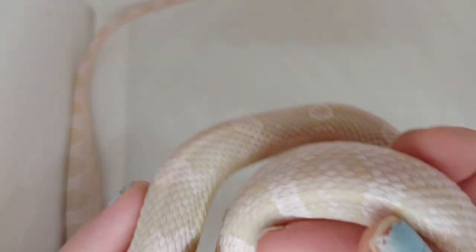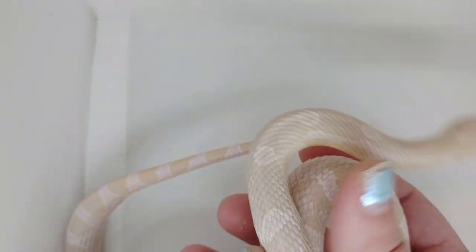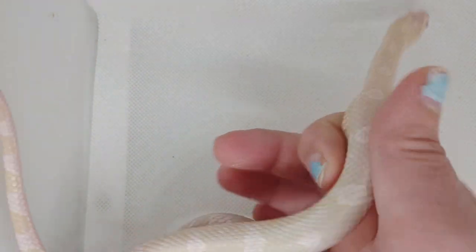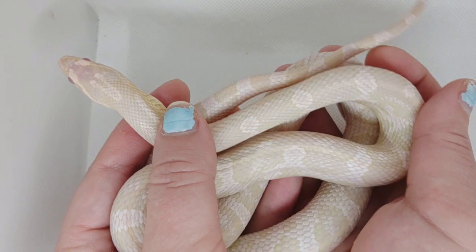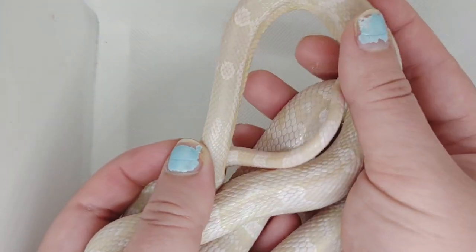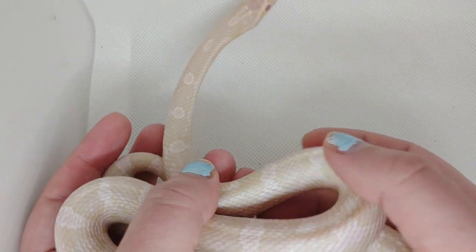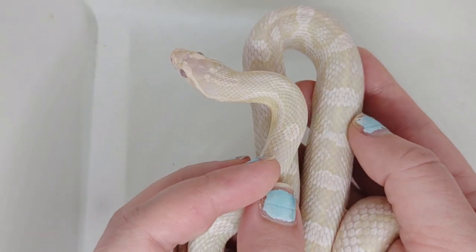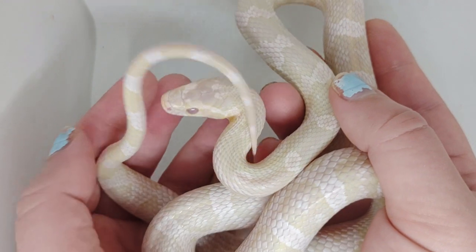I don't know if you can tell, she definitely has some yellow in her. It's really hard to see because she's in shed. But yeah, this is the sister of that other boy. She doesn't have near the contrast that he does, but she is definitely a halo. She just has very, very light colored borders, and especially since she's in shed, it's really hard to see that yellow, but yeah, that's her. She is one of my favorites. I do really like her a lot.